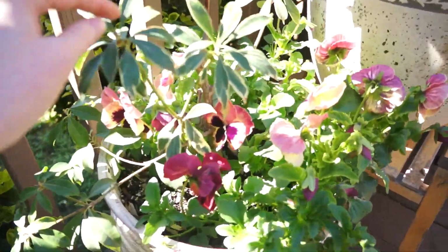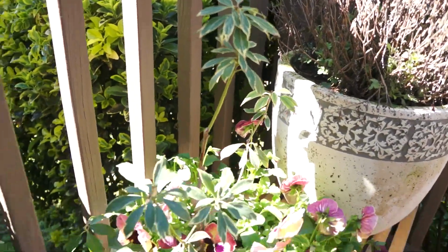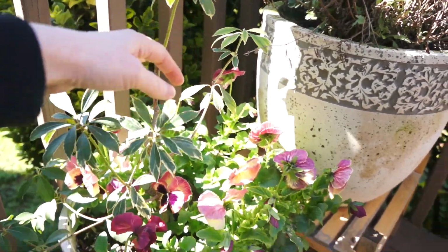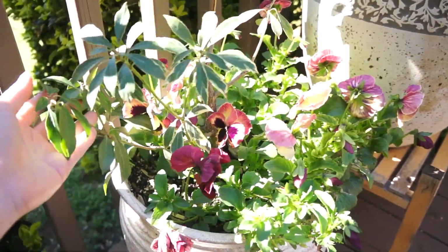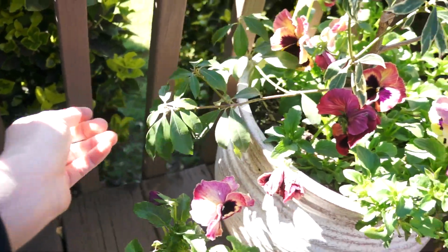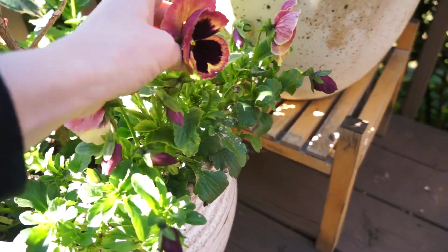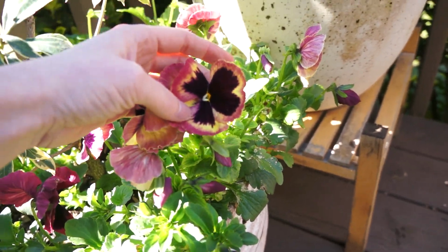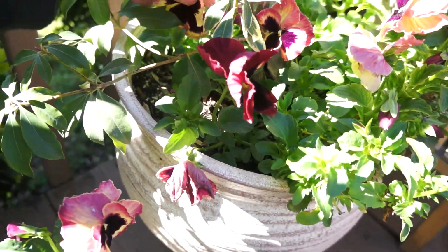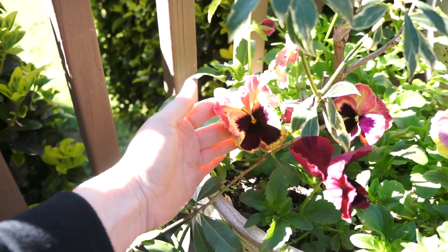And then here we have a bleeding heart, which has not produced any blooms in probably about 10 months. I bought it a year ago and all the blooms fell off, and the foliage is looking really good, but no blooms. So I'm not sure what's up with that. And then we have tons of pansies that I planted around the base of this. I planted these in November, I believe, and they were transplants from a nursery. I bought them at a nursery, and they are just so stunning.